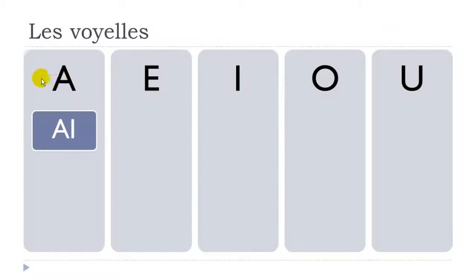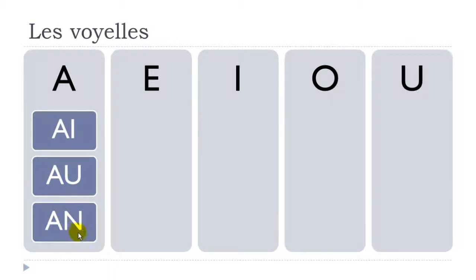So if you combine this vowel A with the vowel I, you will get the sound E, really open. And if you combine it with the vowel U, then you will get the sound O, exactly the same sound as this O vowel here. Then if you combine it with the letter N, you will get what we call a nasal, so it goes in your nose. If you listen carefully, you don't hear any N in my pronunciation.